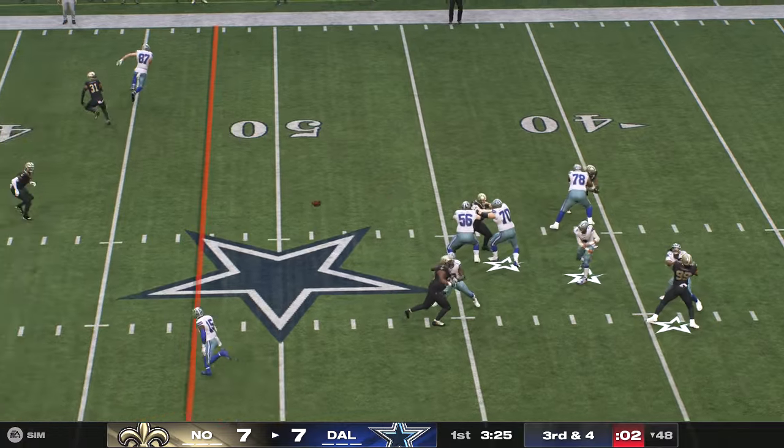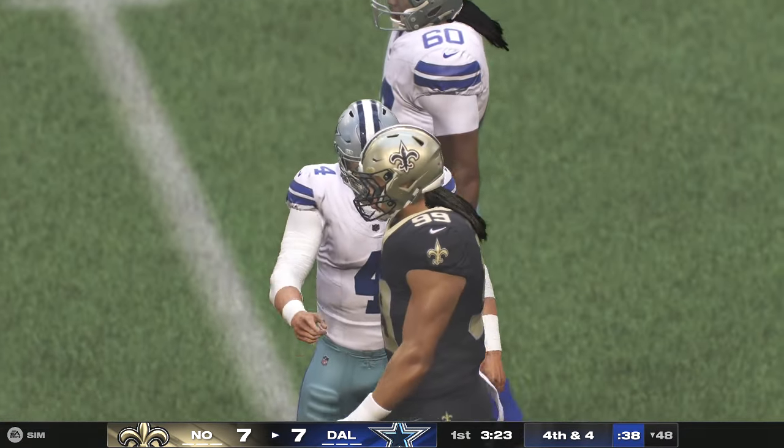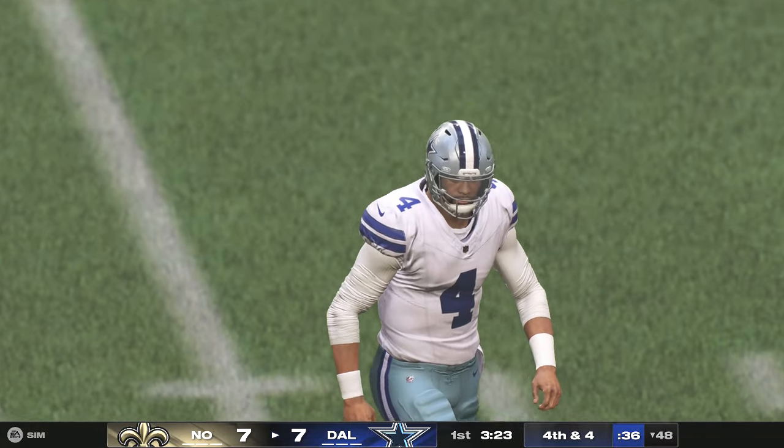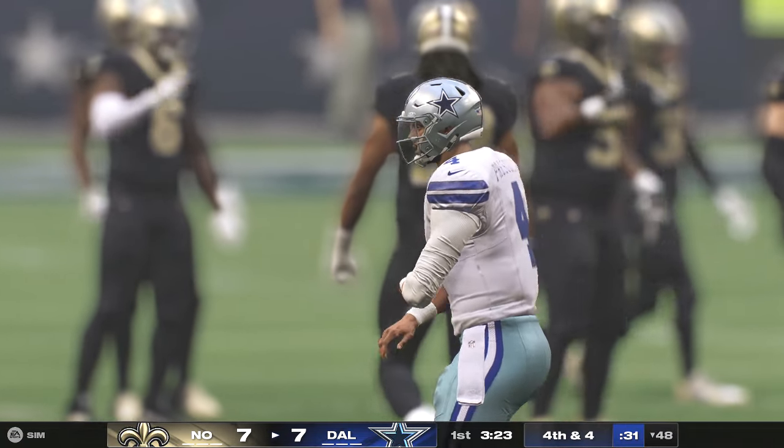Third and short. Prescott. And that is incomplete. He was looking for Brandon Cooks with that pass. And that's going to lead to a fourth down.